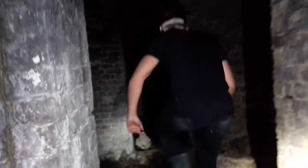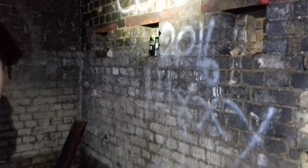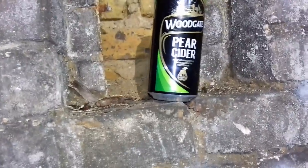Right, let's go and have a look at this other set of rooms to the left of the main tunnel. Yeah, there's not a hell of a lot to see really. Sort of similar to that first set of tunnels we found. Oh, someone's had a pear cider down here. That's Woodgate pear cider. Sounds like a cheap one. 4.8.